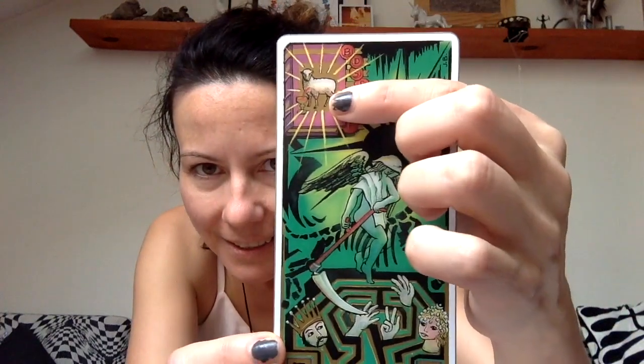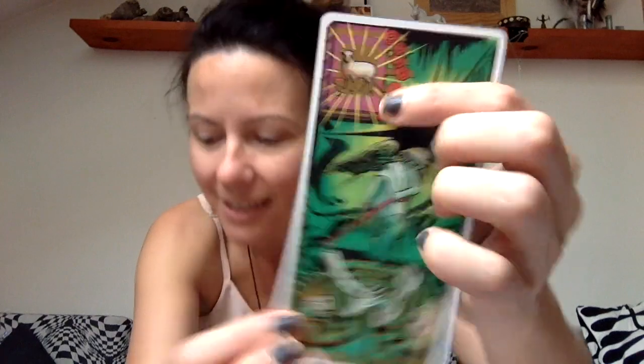Oh, Magician is brilliant. You've got all the elemental powers. He doesn't have a face yet because it's still this pure energy that can take any form. But all the elements are here. It's the Ace. The colors are really amazing, and it's nice to hold this deck. The cardstock is quite good, bendy but quite thick and not glossy, which is lovely. So that's Death. I love this Christ connotation, sacrifice.